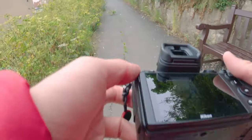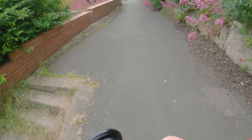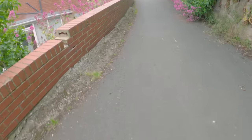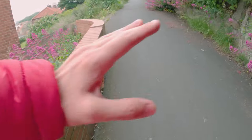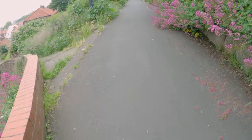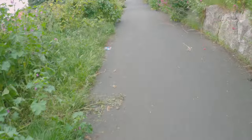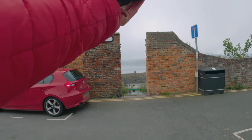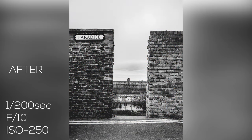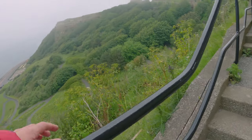There's so much you could do with old towns, so many different angles, especially ones on hills like this, because you can overlook the town and get some awesome photographs, look at different perspectives and just see what different angles and what different things you can find to photograph. Paradise. Oh wow, look at that.